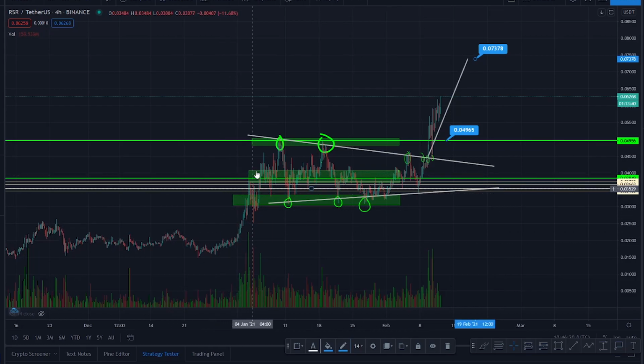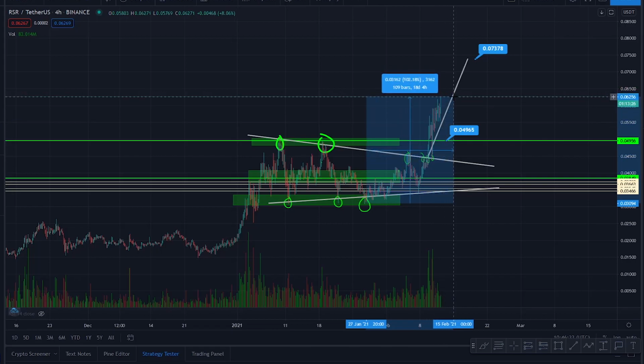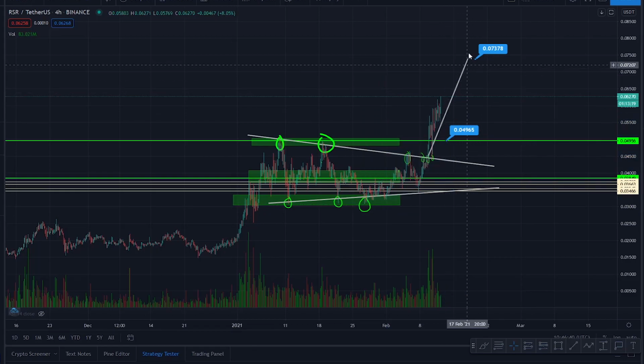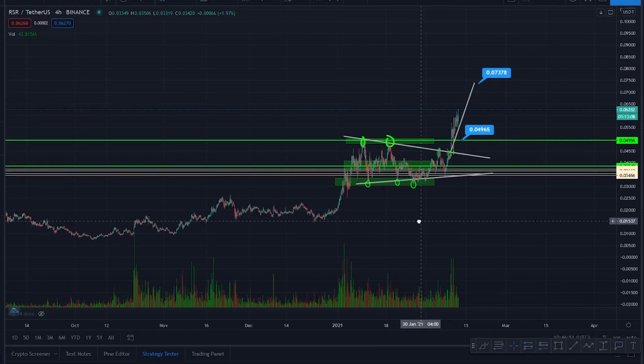So again, bull flag, consolidation, breakout from the bull flag, well on its move. Effectively, if you'd have taken the trade down here a couple of weeks ago, you would currently be up a whopping 102%. So again, a fantastic trade, and I don't see any reason why it would not get to this target right now. And obviously when it gets to that target, it'll consolidate again before moving again. And that's how it all works. Hopefully. Nothing's set in stone, but that's just charting, that's just technical analysis.